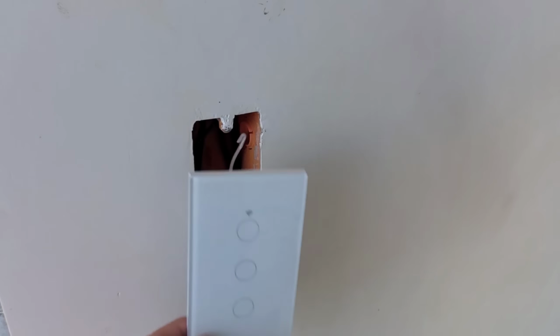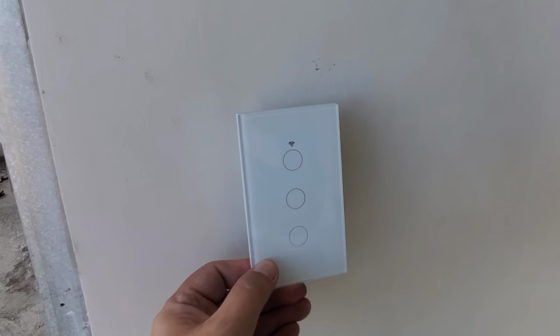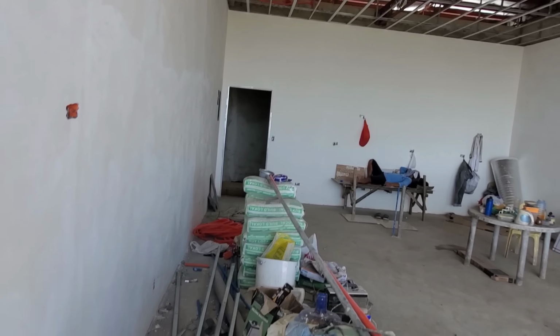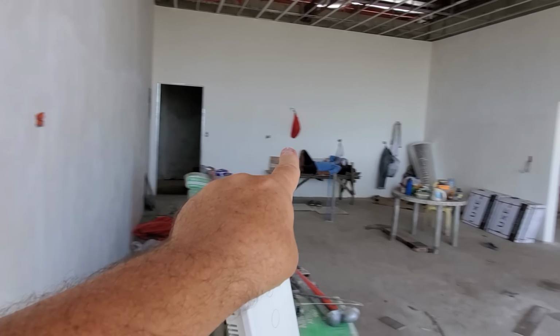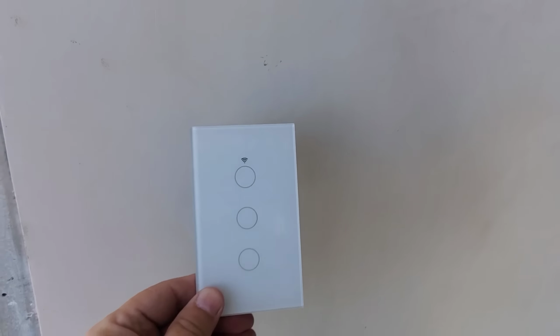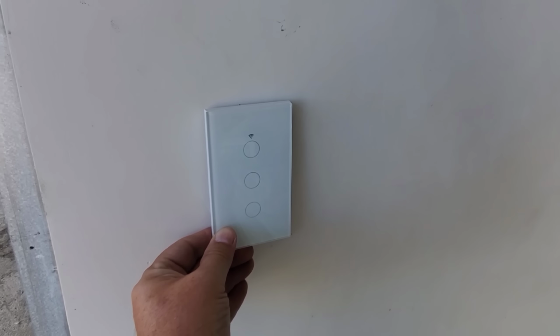So now what I'm going to have to do is go from switch to switch to see how many 1, 2, and 3 switches that I need, because I know like in the kitchen area I'm going to need 2 3s, 1 right there and 1 right there. So I know that much, but I'm going to have to go from switch to switch and figure it out and then place the order. But I really like this look. It's a clean look. Be very easy to clean these, wipe them down, and it's a nice touch that they can be activated by Wi-Fi.